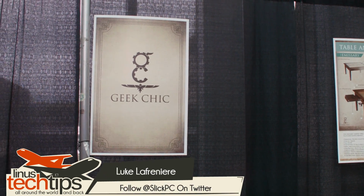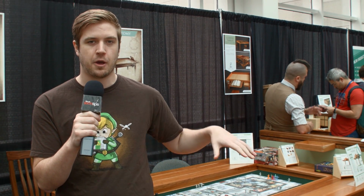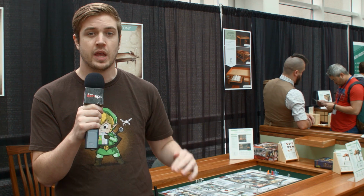Hey guys, we're here checking out Geek Chic. I know this isn't necessarily a computer hardware person's dream because it's just a desk, but a little sneak peek for you is that they are going to be releasing a computer version of their desks later on. It will be a personal computer station from Geek Chic. That'll be pretty interesting. It's not out yet. They don't have it here. None of that kind of stuff. I've just been teased that from one of their people, so that's pretty cool.